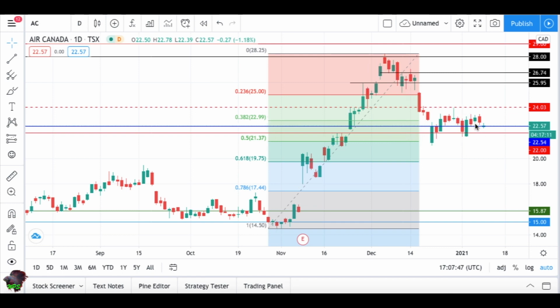However, having said that, looking at what's happening in the world right now, and all the restrictions the Canadian government is putting onto passenger travel and the burden on the airlines, this stock might be stuck in this box here. We might be looking at a prolonged period of moving sideways like this until we have some kind of decision on where it's going to go.